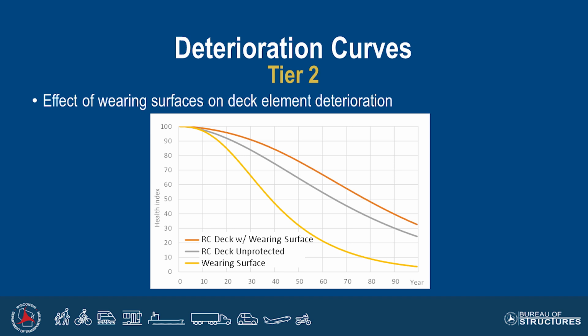Here's a general graph of reinforced concrete deck deterioration with the wearing surface at the top in orange, reinforced concrete deck that's unprotected in gray, and then the deterioration for all wearing surfaces in yellow. And that last wearing surface deterioration is not very helpful because we know that our overlays deteriorate at very different rates. And so that's why we dug into this area in a little bit more detail.